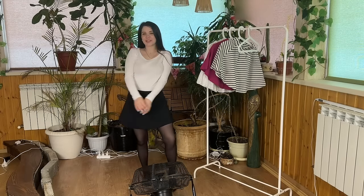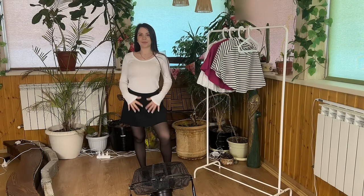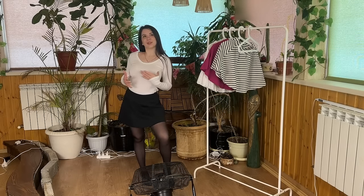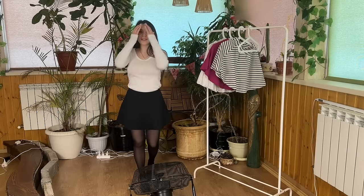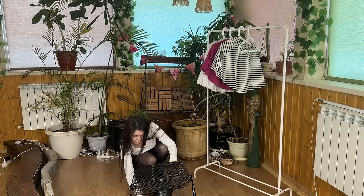Oh, and I also think that the skirt will be great together with high heels, especially with a platform, or just your favorite pair of sneakers. It will look really cool. Alright, and now it's time for an experiment. I want to test the skirt somehow and see how it's going to be when it's windy outside.